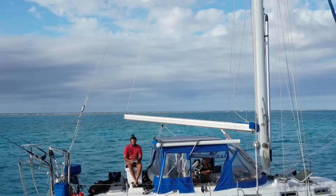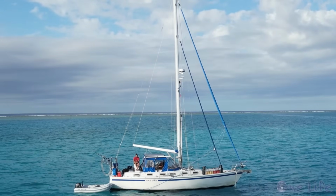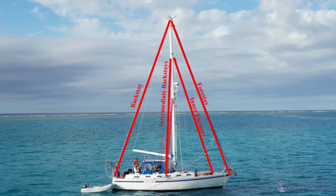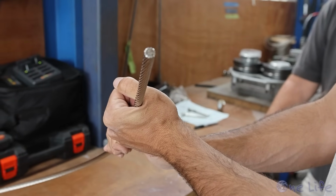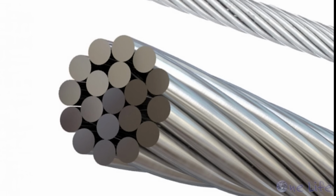One Life has 11 different stays that all work together to keep the mast upright and in one piece. The forestay with our Genoa on it, the inner forestay with our staysail, the backstay, and then pairs of intermediate backstays, aft lowers, forward lowers, and cap shrouds over the single spreaders. These stays are all made from twisted 19-strand stainless steel wire, which does not have an infinite life at sea.